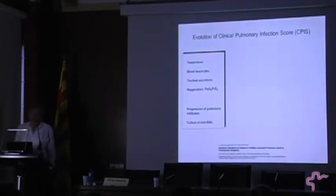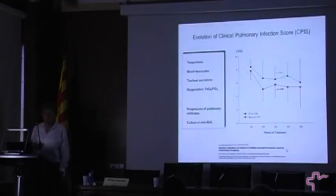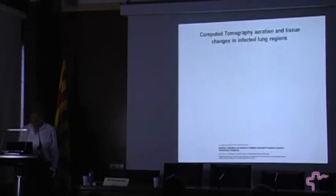What about the clinical effect evaluated on the clinical pulmonary infection score? We had exactly the same evolution, even if in the intravenous group the CPIS was slightly above the CPIS of the nebulized group. So in terms of clinical efficiency, it seems to be similar.